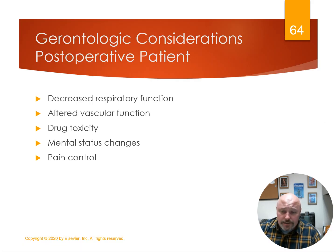While assessed in all patients, for our gerontologic patients, we want to take a close assessment of their decreased respiratory function, any altered vascular functions, drug toxicities, mental status changes, and their pain control.